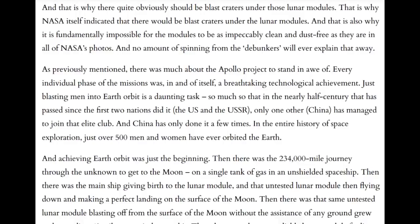As previously mentioned, there was much about the Apollo project to stand in awe of. Every individual phase of the mission was, in and of itself, a breathtaking technological achievement. Just blasting men into Earth orbit is a daunting task. So much so that in the nearly half century that has passed since the first two nations did it, the US and the USSR, only one other, China, has managed to join that elite club. And China has only done it a few times. In the entire history of space exploration, just over 500 men and women have ever orbited the Earth.